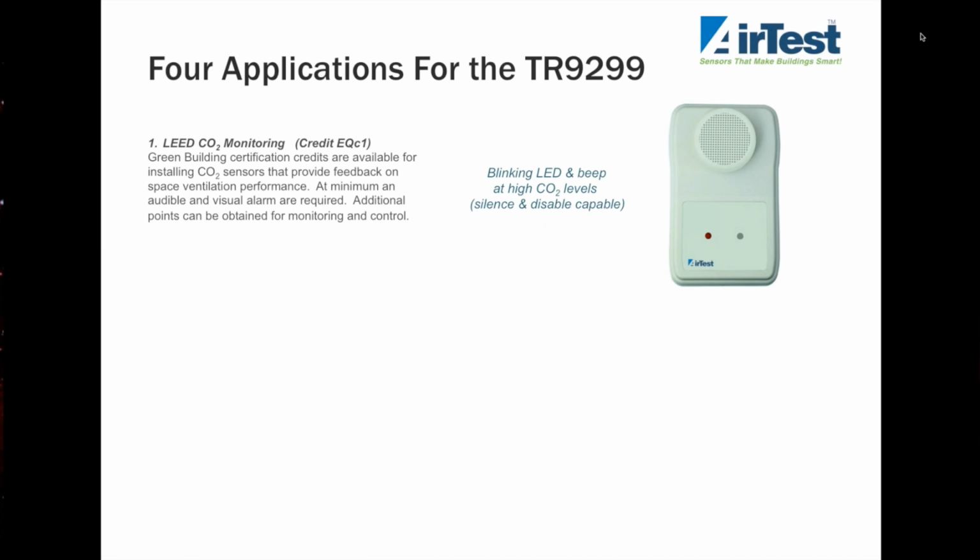Now, we see four applications, particularly for the TR9299. Number one is under the LEED Green Building Program, where points are assigned for various green building initiatives in buildings. It is possible to get one point for just putting in a CO2 sensor. At minimum, for this kind of application to get a point, the CO2 sensor must provide an audible and visual alarm. So the TR9299, even if you're not using the Wi-Fi, is a way to have a battery-operated sensor that can be placed in the space that provides that warning.